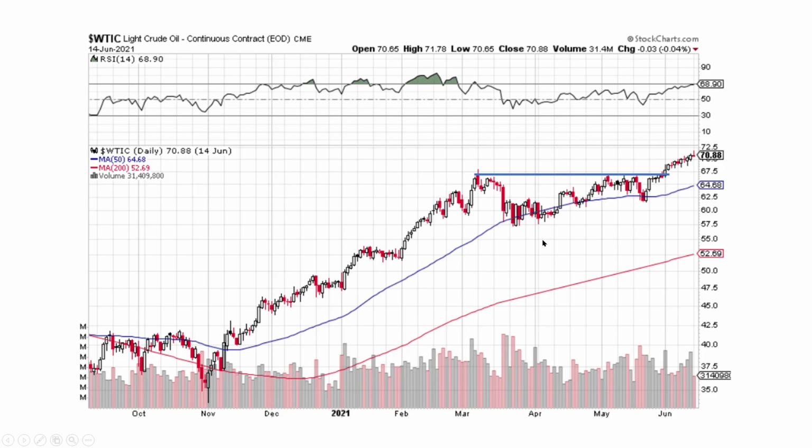So oil price, it broke to the upside of this little consolidation pattern here, and we're moving higher. It looks good. Not much to really say. Little up days in comparison to this big volatility back here, but it's looking good.